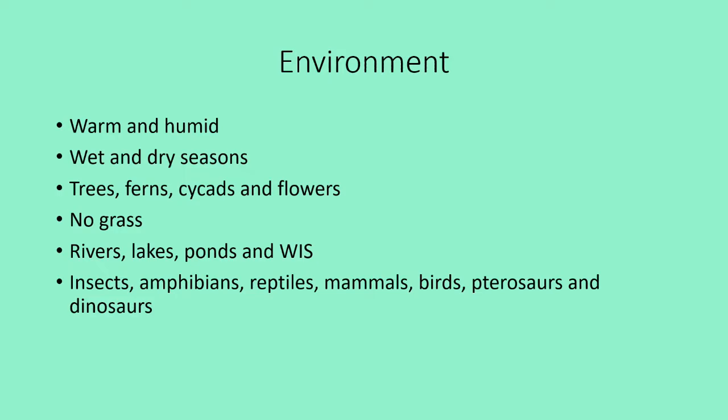And just to warn you guys, if you do look up some information about Pentaceratops and you try to click on its environment, it's going to say grassy plains, which is incorrect. That is not correct. There was no grass during the times of the dinosaurs. None. So in North America, there was no grass around 76 to 73 million years ago. And so there would have been plenty of rivers, lakes, ponds, and of course the Western Interior Seaway further on the east when you get towards Texas.